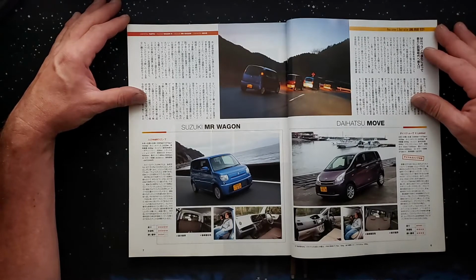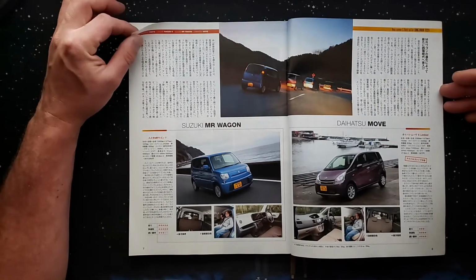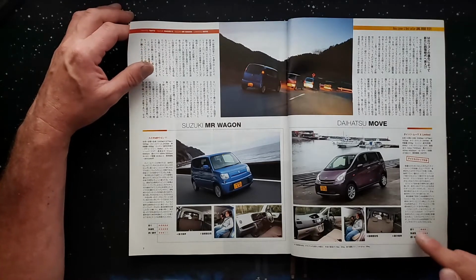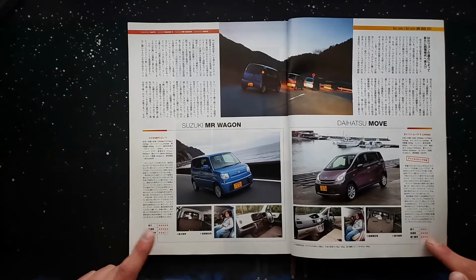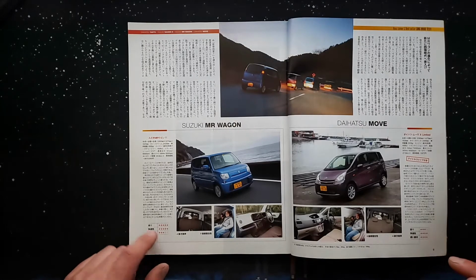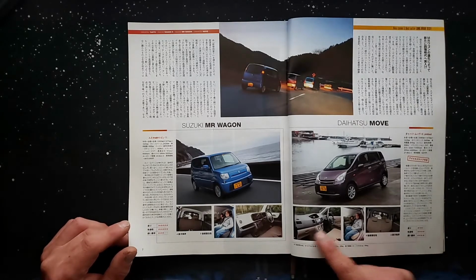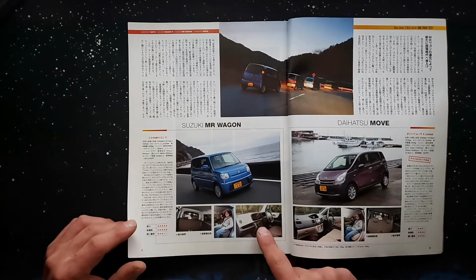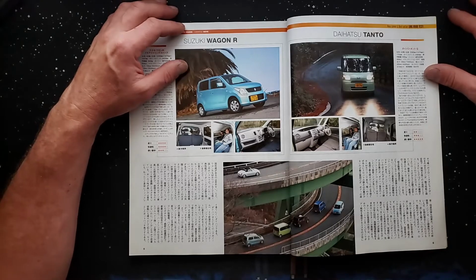Daihatsu Move. What are we thinking about that? Well, this is a story about driving them really far, so I can't really comment on them, can I? I can't read the kanji here, although this one did a lot better than this one here. This only got 3 stars on the top. 5, 5, and 3. This got 3, 4, and 4. So I'm thinking that probably the MR Wagon is better than the Move. I hate dash-mounted shifters, so they're both out of it there. I don't like center clusters either, so I'm going to go with the MR Wagon. Anyway, let's go over the Daihatsu Tanto.